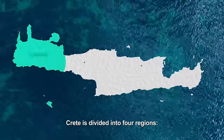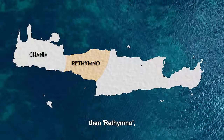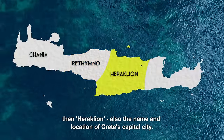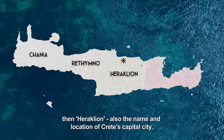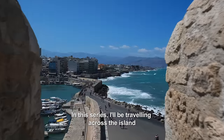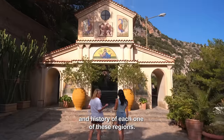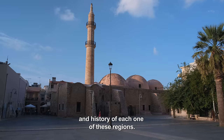Crete is divided into four regions. From the western side is Chania, then Rethymno, then Heraklion, also the name and location of Crete's capital city, and finally Lasithi in the east. In this series, I'll be travelling across the island and learning all about the culture and history of each one of these regions.